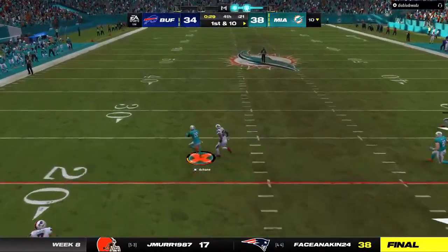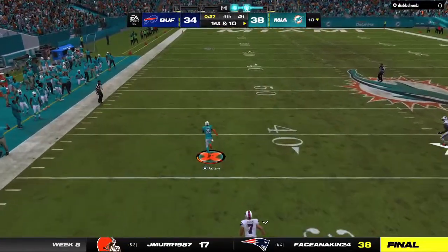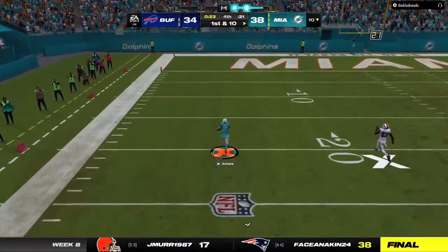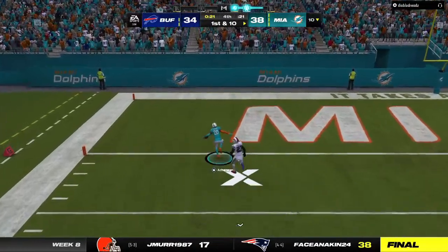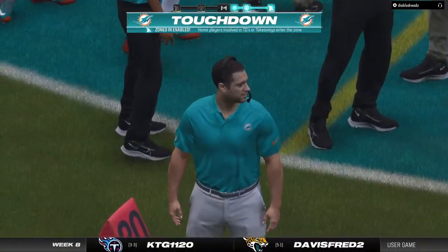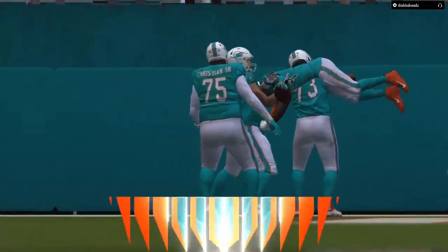Yeah, and nothing but green grass here, middle of the field. Now he's loose again. Off to the races. Moving inside the 20. And he's across for the touchdown. And in the final minute, that should just about seal it.